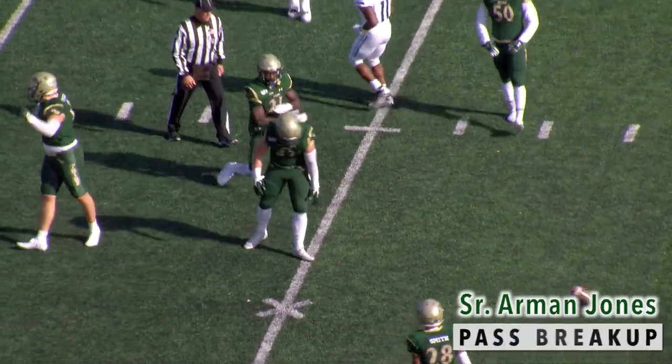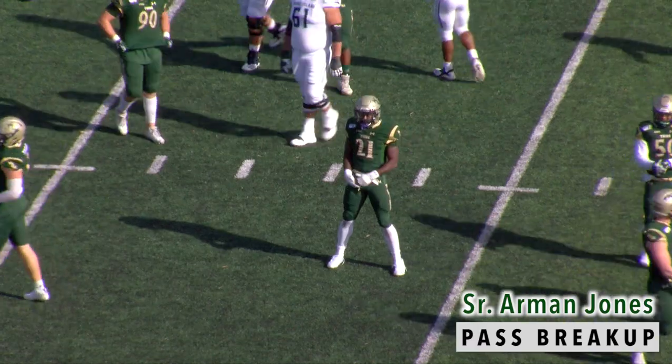He will fake a handoff and throw it over the middle. Incomplete. Good defensive effort. Incompleted pass.